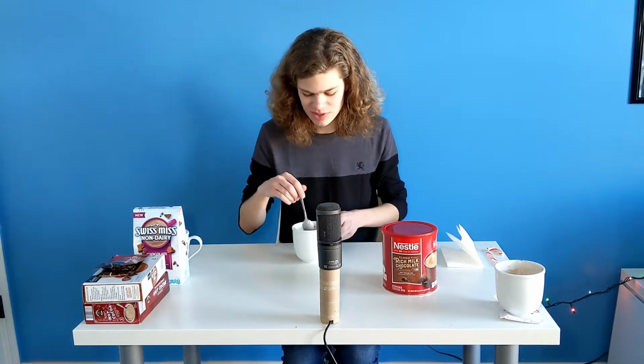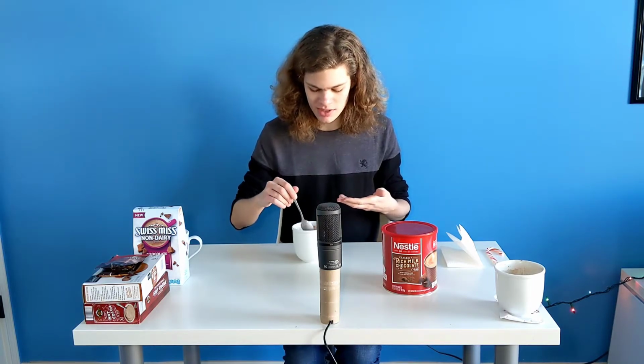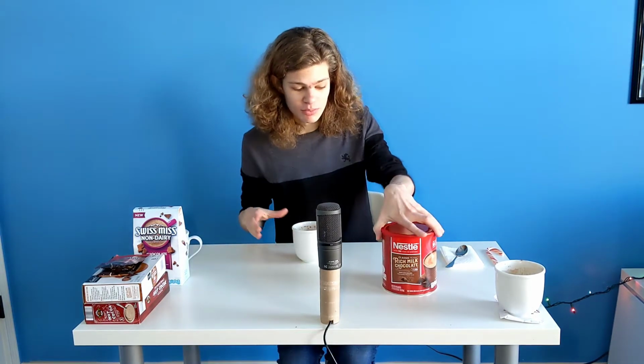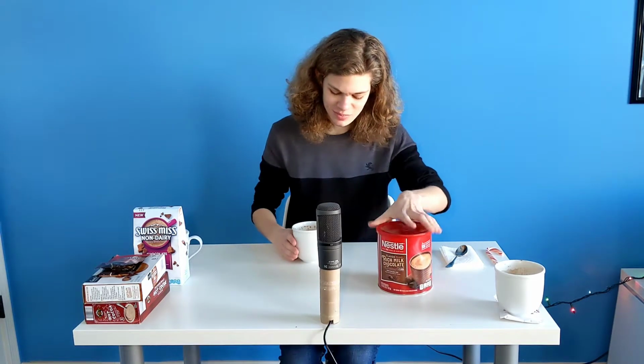I will say this one has been taking longer to stir up. It's kind of clumpy. You gotta get all those clumps out, but I think it's fairly good now. Okay. So let's taste this one. This is the Nestle milk chocolate. Rich milk chocolate.